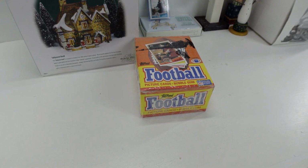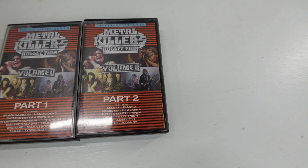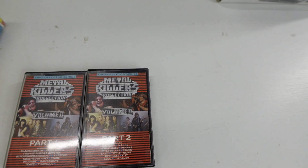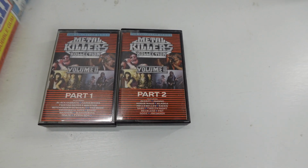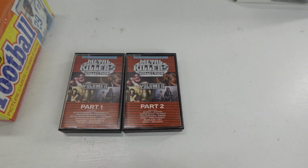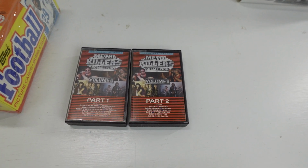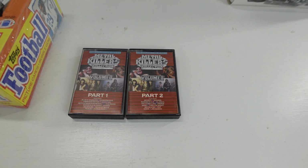And then we have two cassette tapes. We got Metal Killers Collection Volume 1 and 2, or Volume 2 Part 1 and 2 rather. And we sold that set for $11 plus shipping. So don't discount old cassette tapes. People are still buying them, and these ones actually sold pretty good and fairly quick.